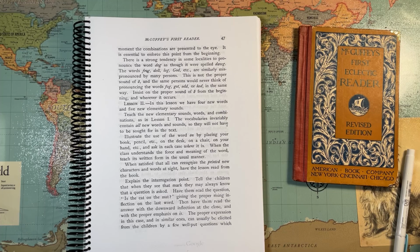When satisfied that all can recognize the printed new characters and words at sight, have the lesson read from the book. Explain the interrogation point. Tell the children that when they see that mark, they may always know that a question is asked. Have them read the question, "Is the cat on the mat?" giving the proper rising inflection on the last word. Then have them read the answer with the downward inflection at the close and with the proper emphasis on "is."